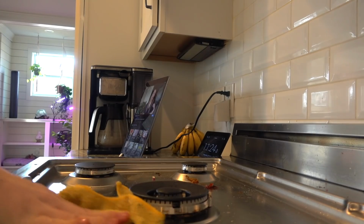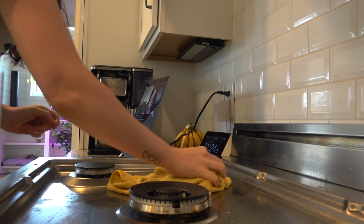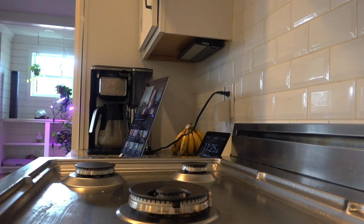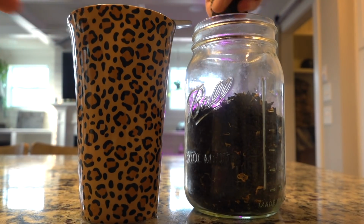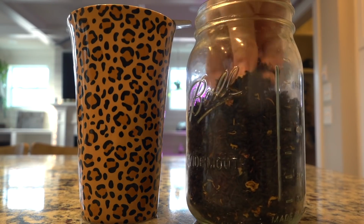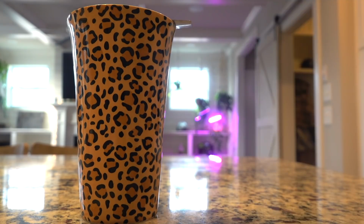All right, so we're starting in my kitchen on my stovetop. This is actually something that messy Nikki, we're just gonna call me that, is trying to adopt into her life, and that is wiping down my stovetop every day. I've been doing it for like a week, guys. That's a winning streak, right? I feel gross admitting that. Anyways, then I brewed up some of my passion fruit iced tea.